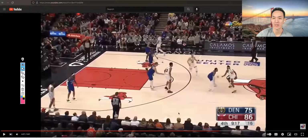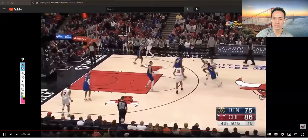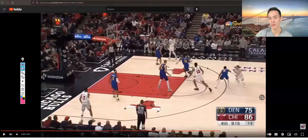Here comes the same type of action. Okay, earlier we saw 21 come across on Iverson. Iverson cuts, he sets a screen here. Okay, Jeff Green is late.